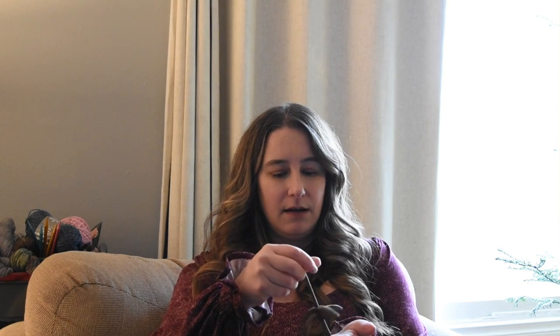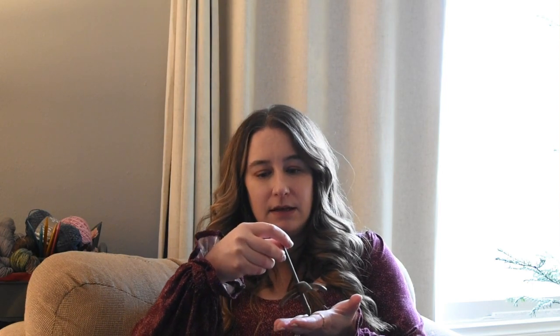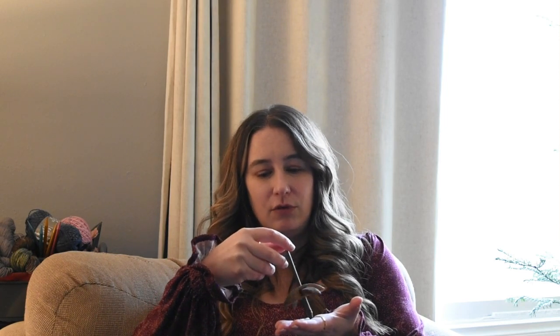And you wind it around this. It's called a turtle. The yarn, when wrapped around, looks like a turtle with legs. Anyway. It's so light. And it's so smooth. Wow.